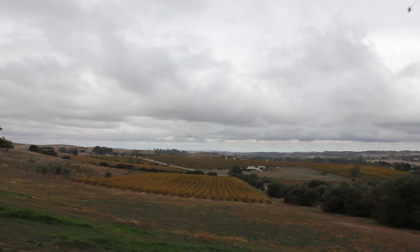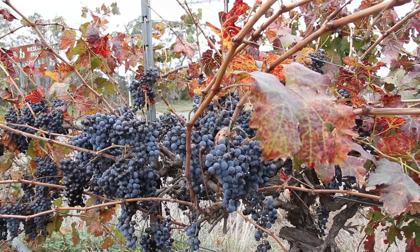Clare Valley is very beautiful. There's certainly lots to explore there.